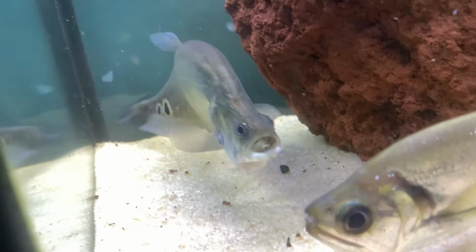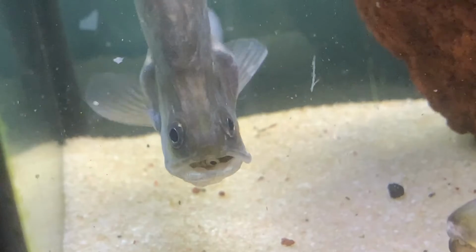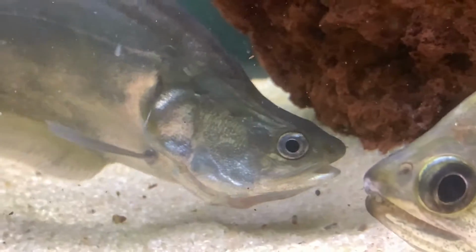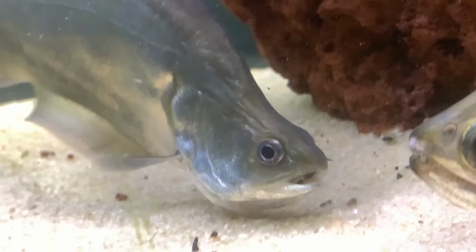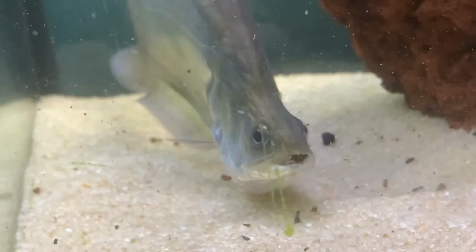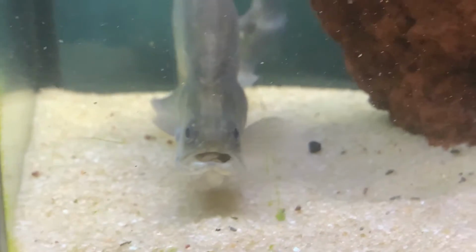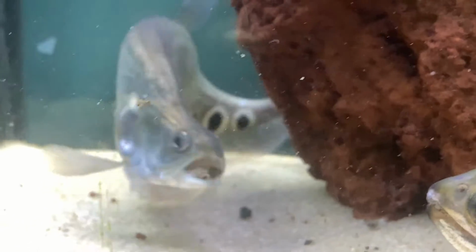But look at these. Look at him suck on it. We should call Deuce Chupa. That's what that means in Spanish. Minnow sucker. What's minnow in Spanish, guys? Comment down below if you know how to say minnow in Spanish.